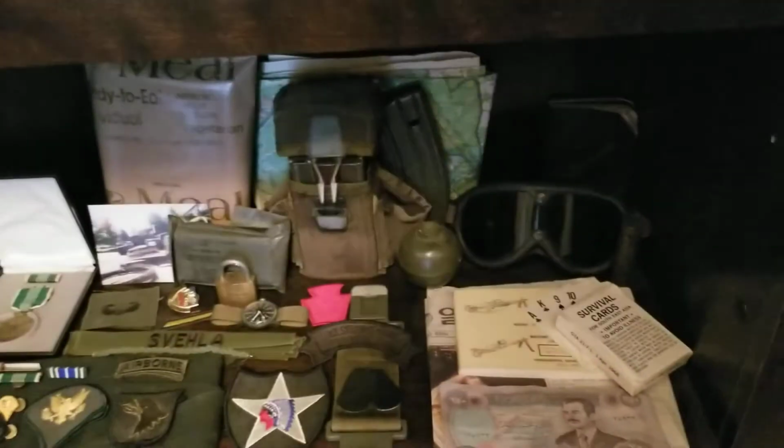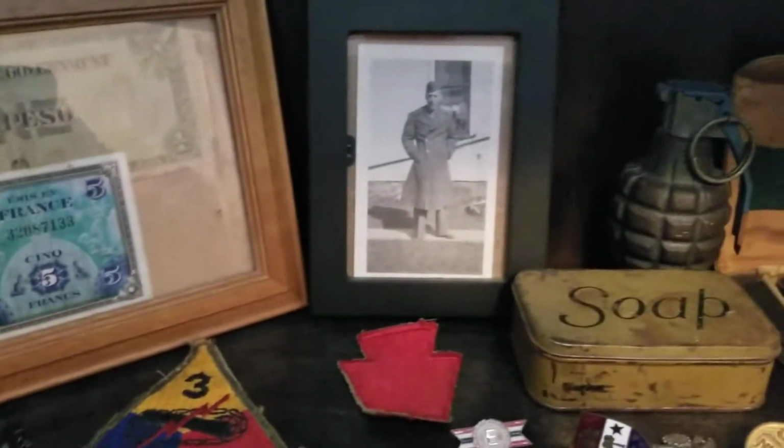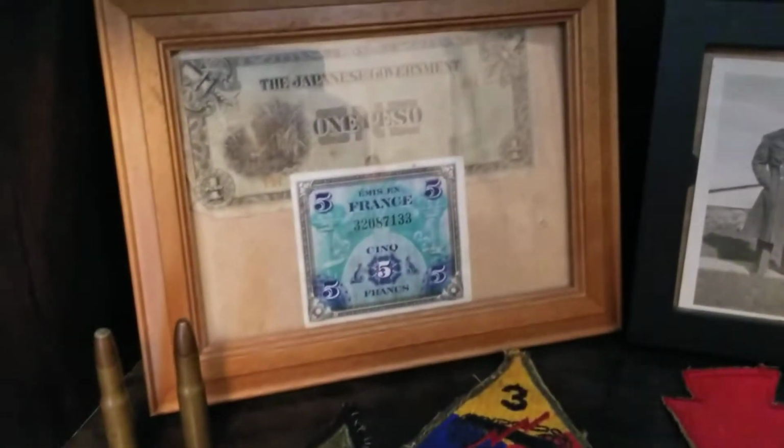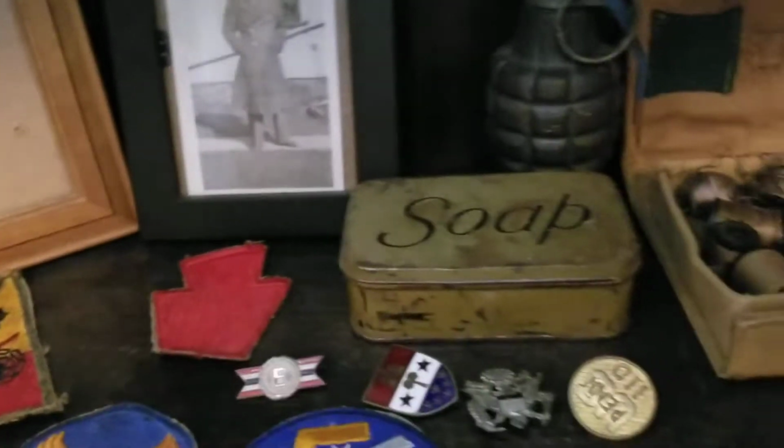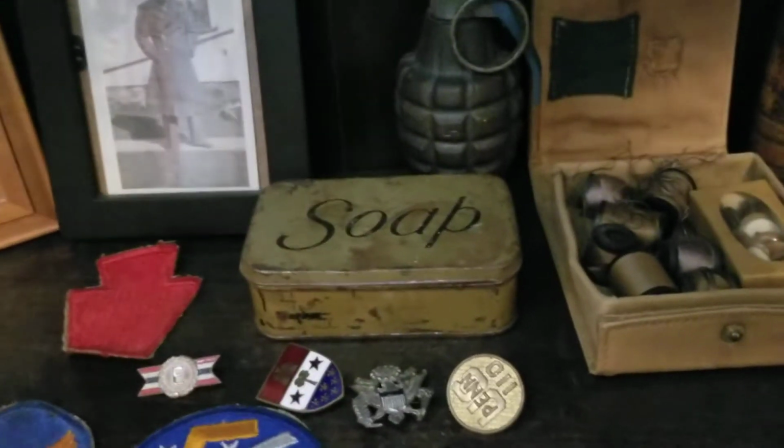Down here, I moved some stuff around. I'm going to put batteries in my light and move stuff around from down here to up here. So up here, that's a picture of my uncle. He fought in Anzio in Italy. There's some money. That French note is from 1944. That's some invasion money.